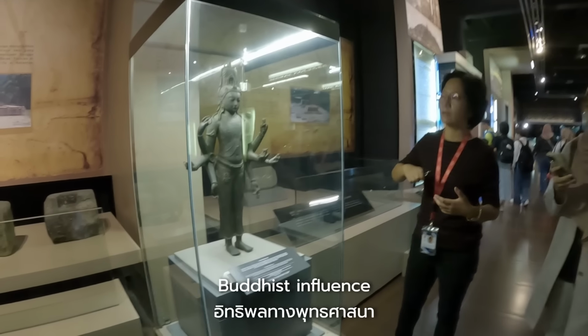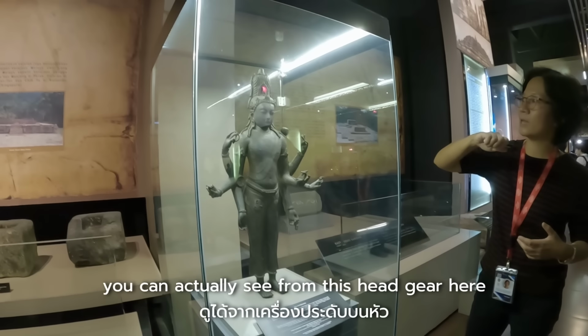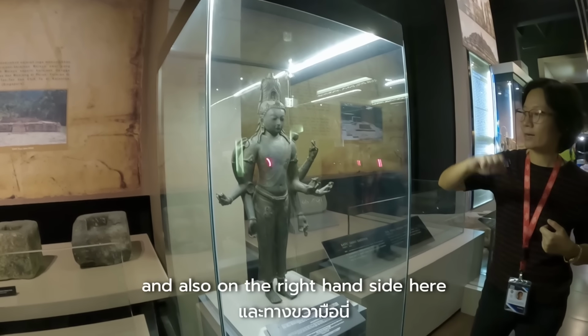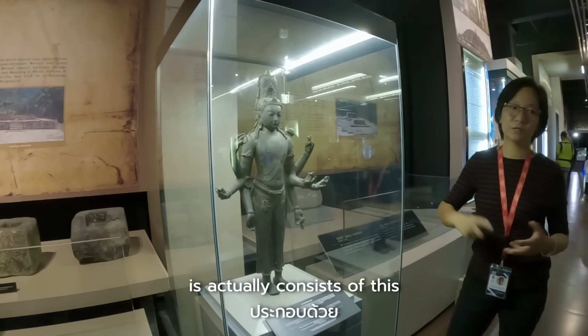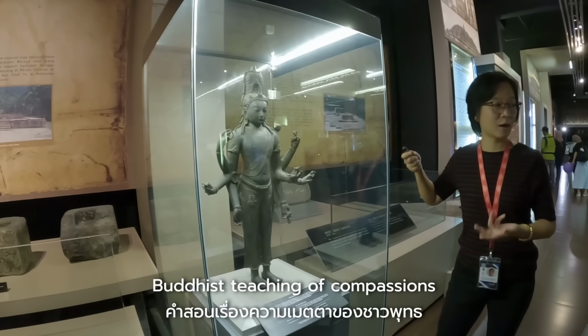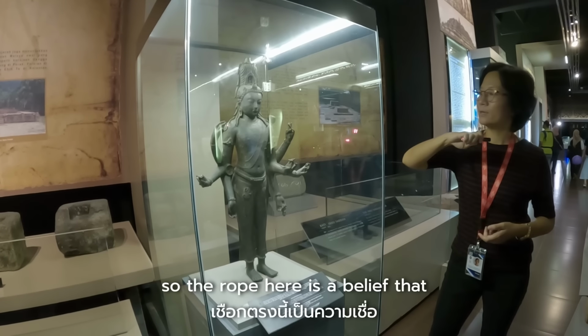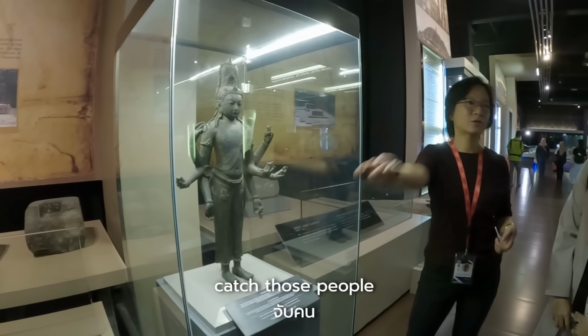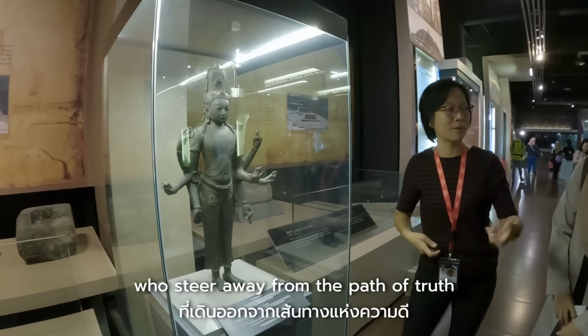The Buddhist influence we can see from this headgear here. So actually Lord Buddha is there. And also on the right hand side here, it shows the Buddhist teaching of compassion. The rope here, the Buddhists believe, is to catch those people who stray away from the path of truth.